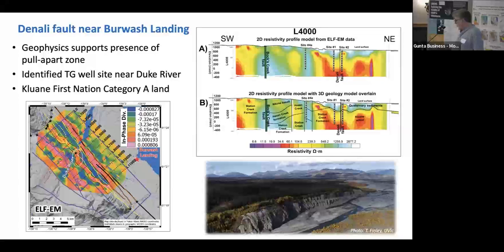The images on the right are two sections through this electromagnetic survey, so they're vertical slices projected, and then we can see that the bright red is a conductive zone around the Denali Fault, and there's a bright red finger that comes almost to surface at that site. So using that data, we decided maybe we should drill here. So that's the plan that we put together.